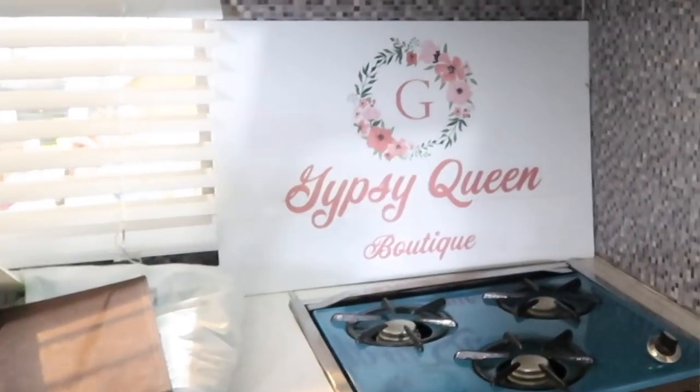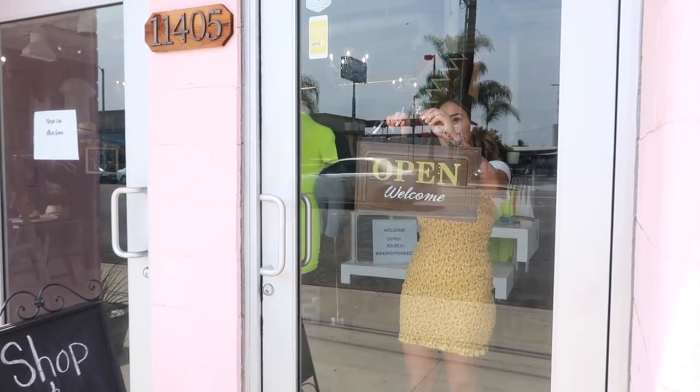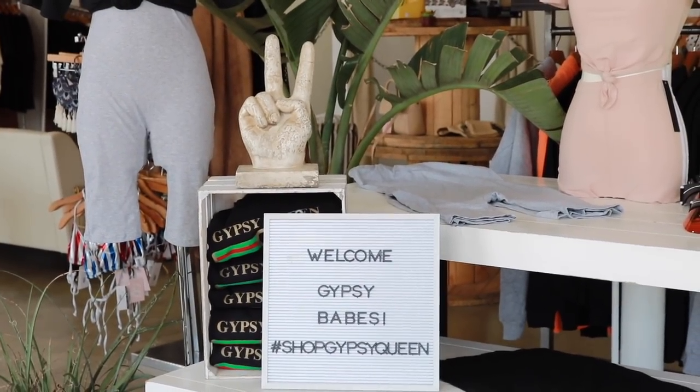Google My Business has actually helped me transition from a trailer to a storefront because now my customers can know exactly where I'm at, my times, that I'm open. Also, they could get reviews. So a lot of people who haven't been to Gypsy Queen use Google for information on my store prior to even coming. So it's also helped me gain new customers.